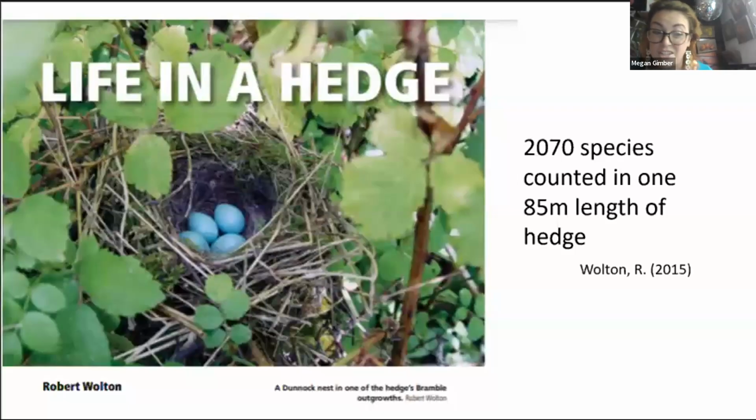Why is an endangered species charity involved in hedges? Well, to me, that's obvious. They are incredible for wildlife. Recently described as the single most important ecological building block left in this country by George Eustace.